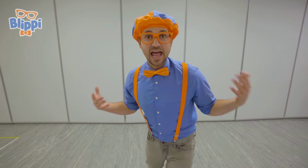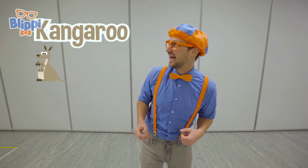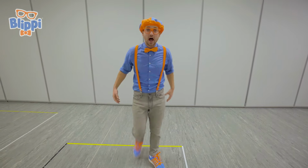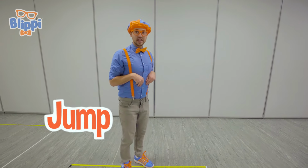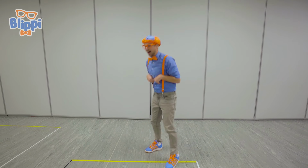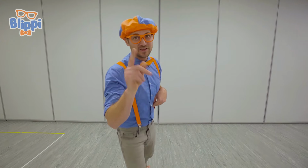And then the second dance move, yeah, we're gonna act like kangaroos. Do you know what a kangaroo is? Whoa, such cool animals. Okay, the cool thing about kangaroos is how high they can jump. All right, put your hands like this, and then jump really high. Whoa! Yeah! Okay, I bet you can do that one really good at home.